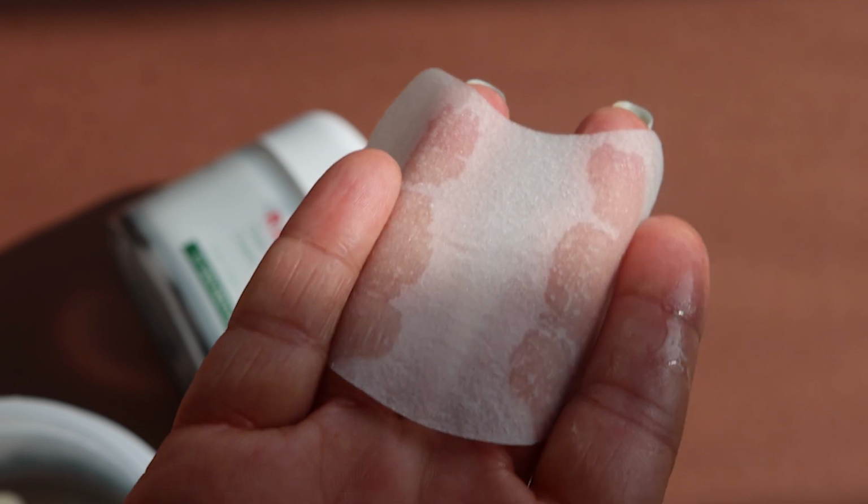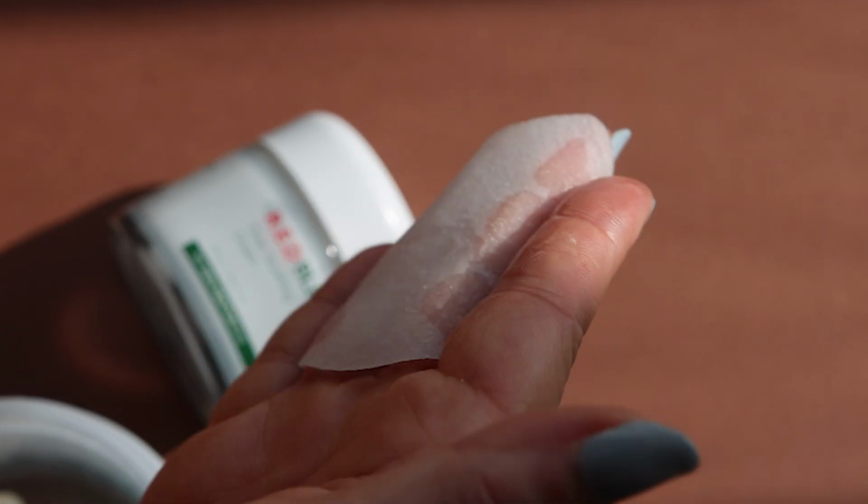This is just showing you how sometimes I will apply it on the skin.